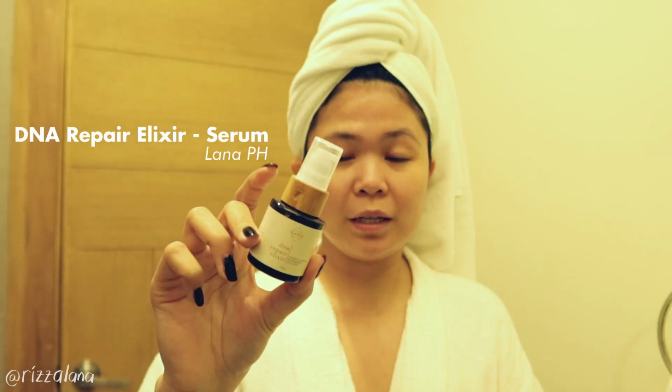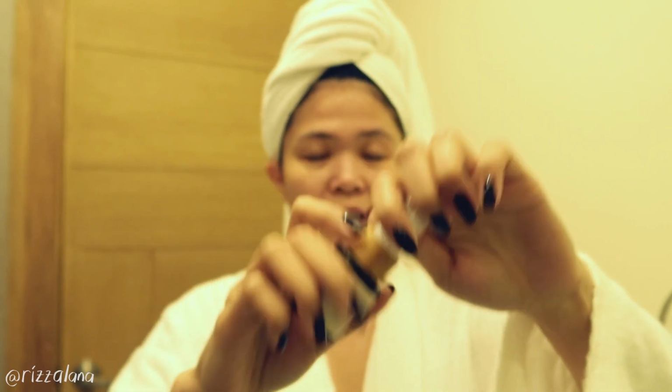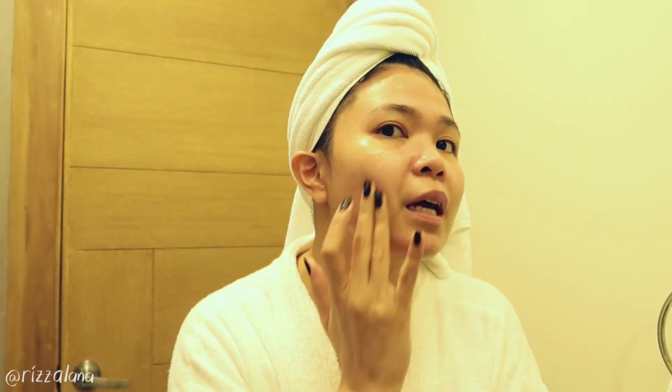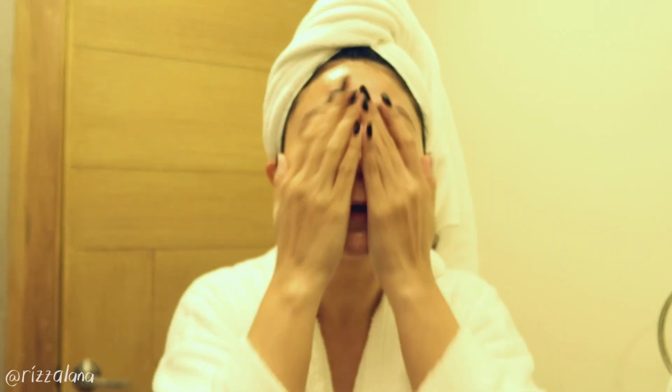And then I go in with my DNA Repair Elixir. This is by LANA PH, one of my business babies. I do 2 pumps of these for my entire face and neck. Just like that. Very, very lightweight serum. And I use this day and night. This also helps treat my hyperpigmentation. And it also has centella asiatica, niacinamide, and collagen to make everything hydrated.